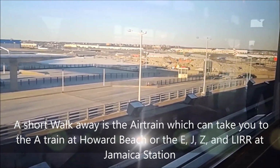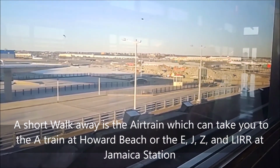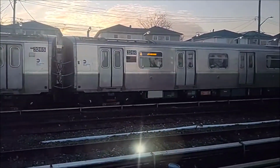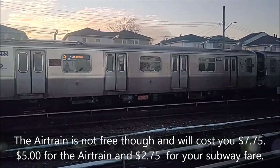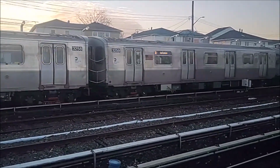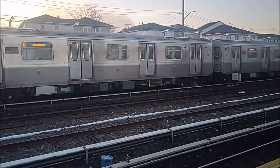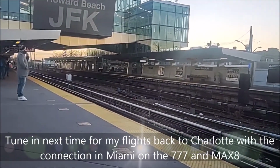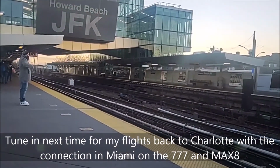A short walk away is the AirTrain, which can take you to the A train at Howard Beach or the E, J, Z, and LIRR services at Jamaica Station. The AirTrain is not free though and will cost you $7.75, $5 for the AirTrain and $2.75 for your subway fare. Next time, my flights back to Charlotte with the connection in Miami on the 777 and the MAX 8.